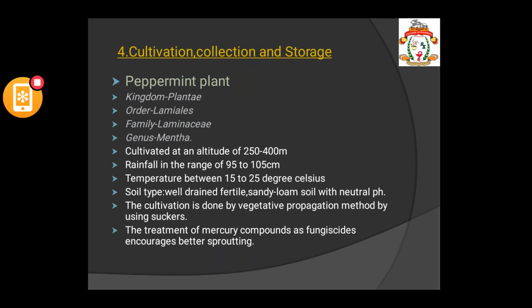Cultivation, collection, and storage. Peppermint plant. Its kingdom is Plantae, order Lamiales, family Lamiaceae, genus Mentha. Cultivated at an altitude of 250 to 400 meter, rainfall in the range of 95 to 105 centimeter, temperature between 15 to 25 degrees Celsius. Soil type: well-drained, fertile, sandy loam soil with neutral pH. The cultivation is done by vegetative propagation method by using suckers.